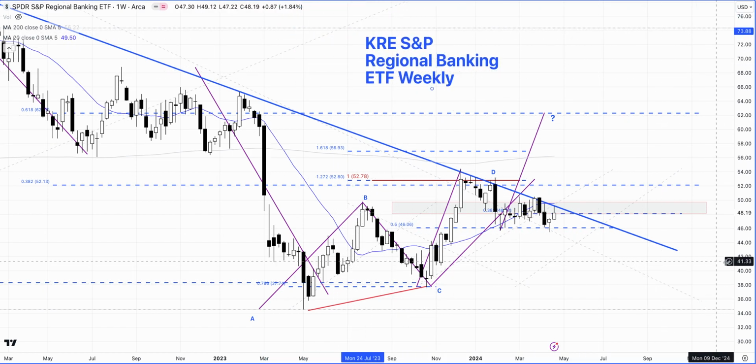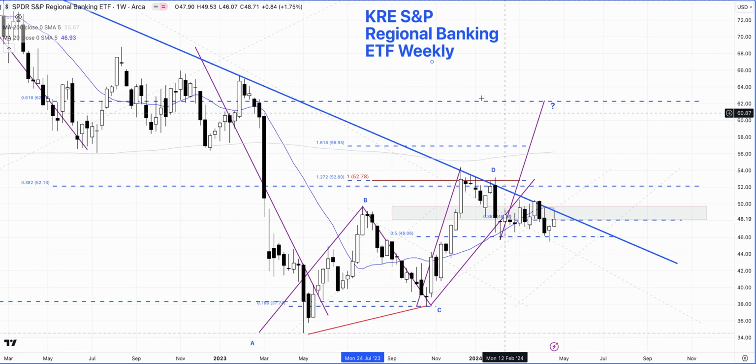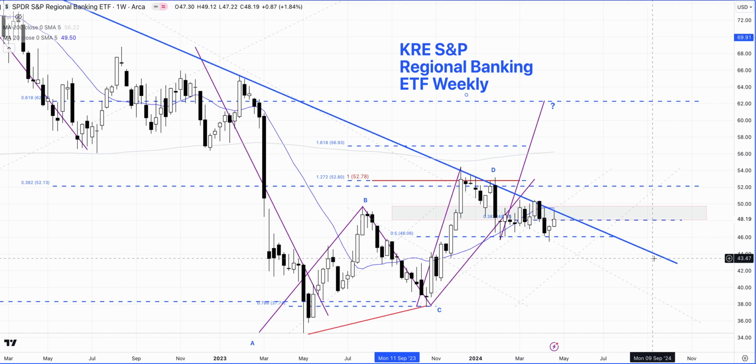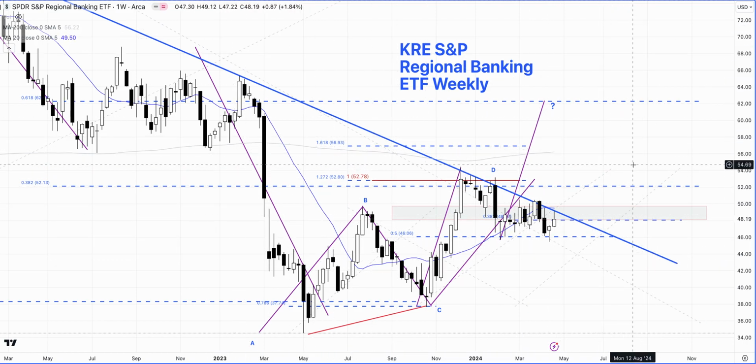And now one of the things that we're looking at is basically this point, which is the 50% around $46 per share level. As long as that stays intact, it's not taken out to the downside, perhaps another ABCD could take this higher. However, it all depends upon this trend line, if the price is able to break out of it to the upside, but so far it has not been able to do that. So that's something we need to keep in mind. The prices are being capped by this trend line.